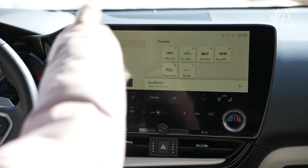So like I said earlier, the interior of this NX Hybrid is really nice. They use a lot of different materials and different textures to keep things interesting. There's not a lot of hard plastic in here, and it has some upgrades. So the last time I drove this NX, it was 2022, and I really didn't like the infotainment system. But since then, they've made some updates.